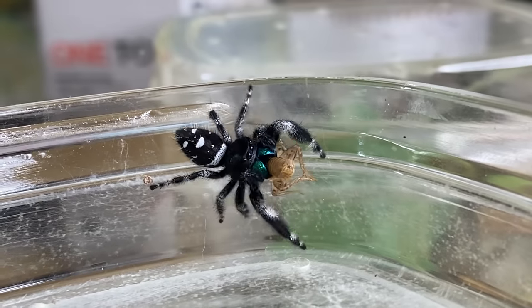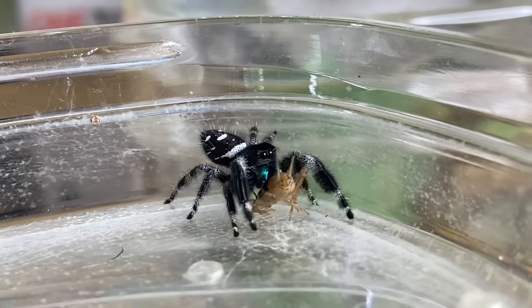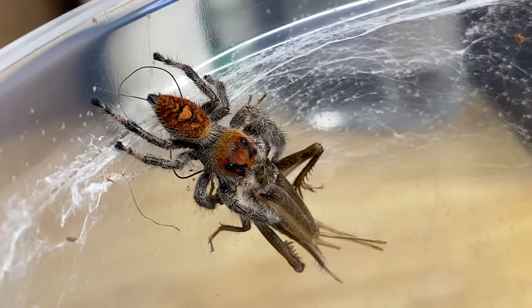All right, everybody, there you have it. I sincerely hope you enjoyed this really important jumping spider update. Clearly, these animals are a whole bunch of fun to keep. They're super cool, and I encourage you to look into them. If you've been considering keeping a pet invertebrate, they're really just fascinating.